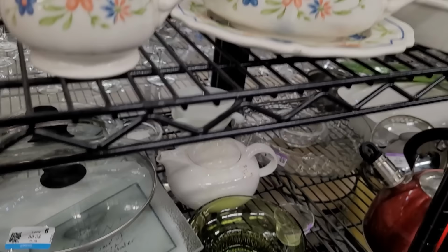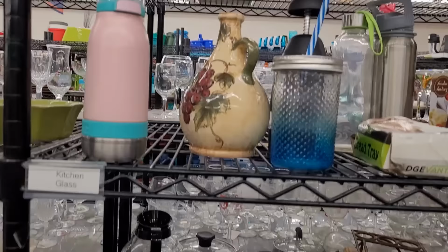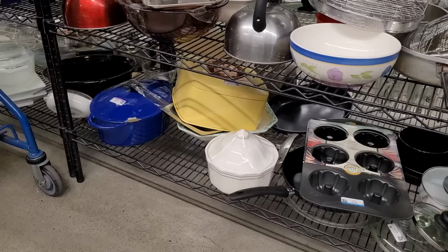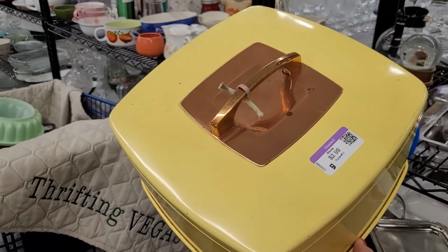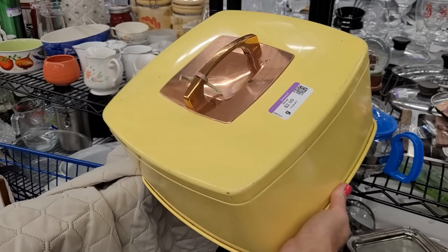Some decanters here. Lots of lids and cookware. Down here is a gorgeous vintage yellow cake cover with a copper handle. Look at this. It's only $3. This would look fantastic in a 50s vintage kitchen. I am definitely going to grab this piece.